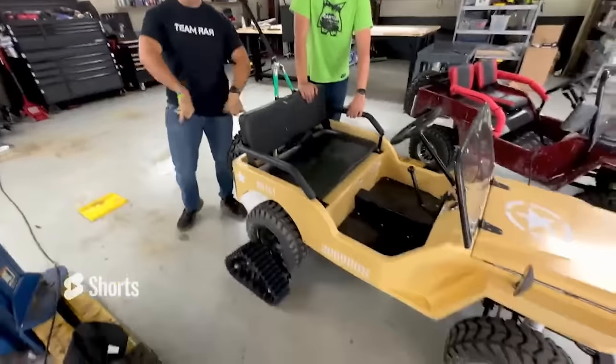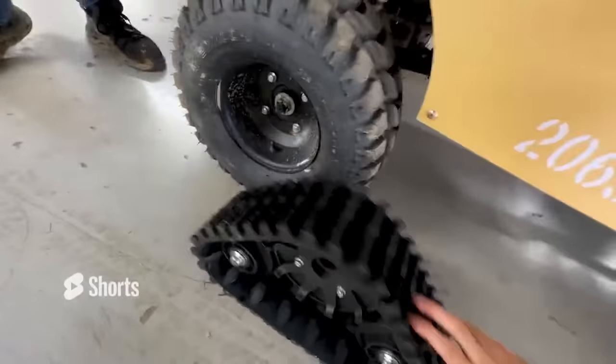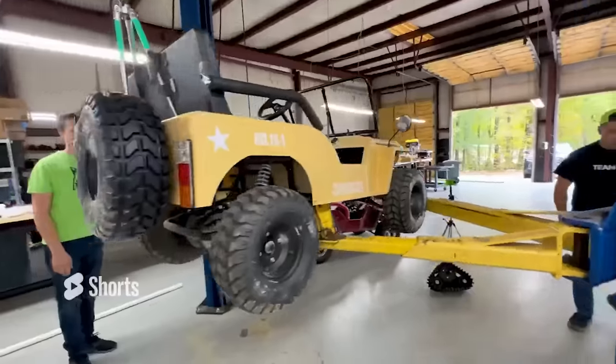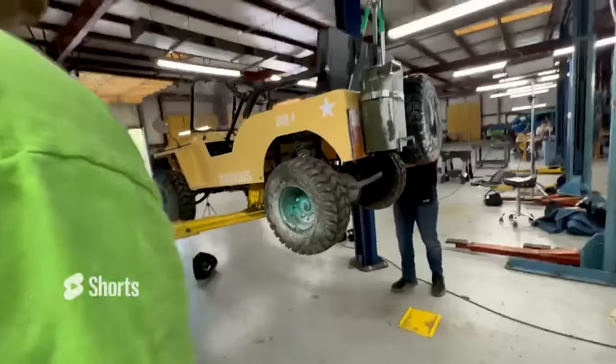Helping with the build, we got Matt and Andrew. So it's time for phase one. Let's get the treads on it and see how well it drives with tank treads. So cool. Just like a real car or a real Jeep, we're actually using one of the car lifts to lift a tiny little go-kart. Oh man, look at this. That is a nice look.